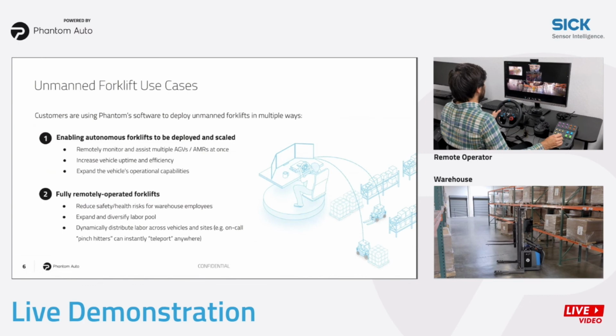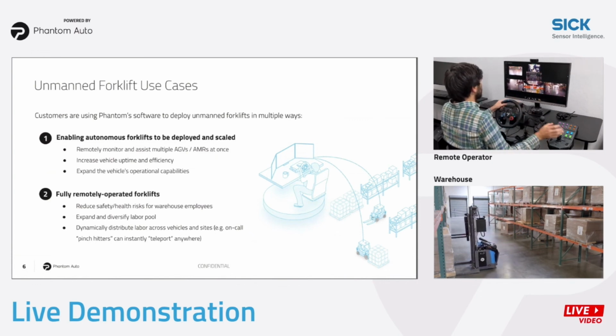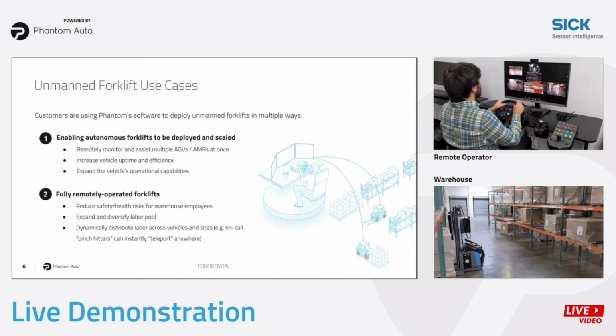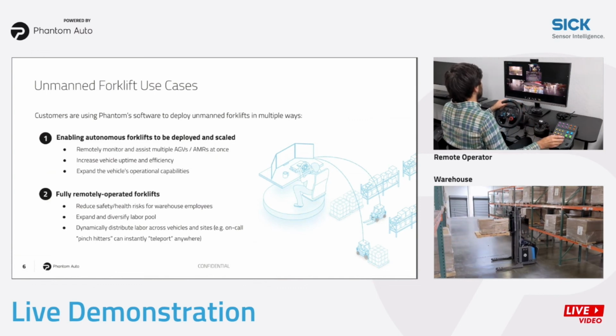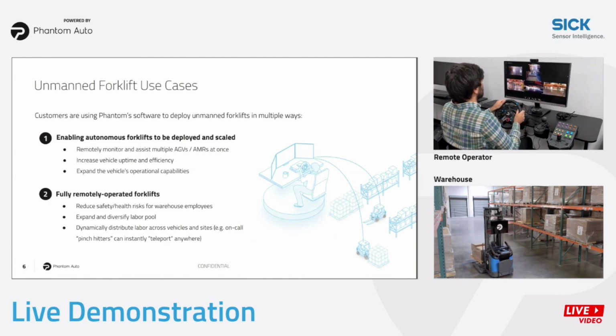Even though autonomy is going to run into some issues, some edge cases, we are there remotely monitoring and with the ability to assist or drive whenever anything goes wrong. Obviously, we're increasing vehicle uptime, we're increasing efficiency, and in certain cases with certain customers, we're also drastically increasing the operational capabilities of the vehicles in certain warehouses. The second way that we're working with customers today is fully remotely operated forklifts. So this is actually a one-to-one. You have a human that's sitting in a digital driving center or even from their home that's remotely operating one forklift at a time. And there's many reasons that our customers are engaging with us on this product.